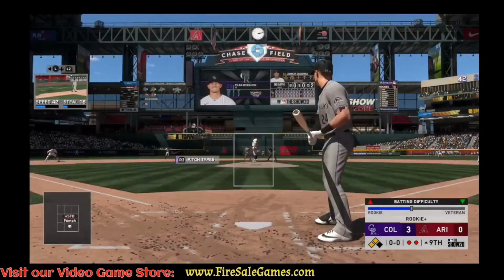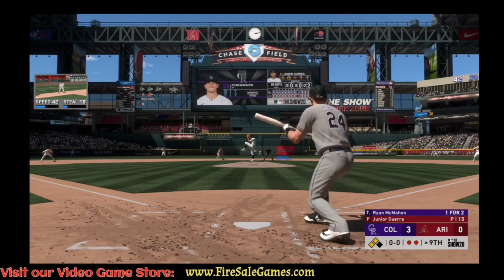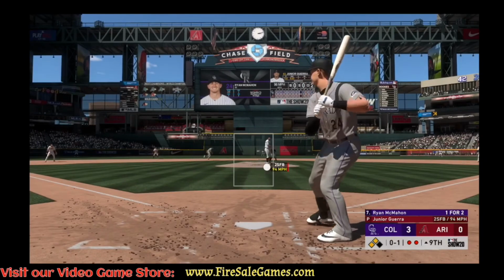Up next for Colorado, the second baseman. At the plate, Ryan McMahon. Last time through was a base hit. First pitch of the at-bat.